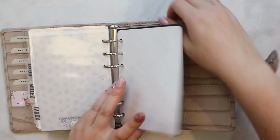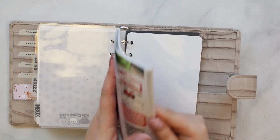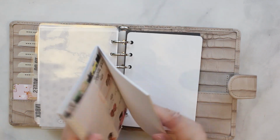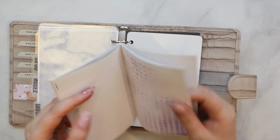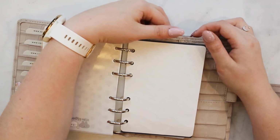I have an inbox over here in the Simply Gilded notebook. I used to use this as dailies too because I was trying to get through them, but I use these notebooks to just write down, you know, brain dumps, I guess.